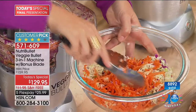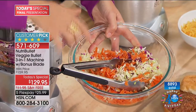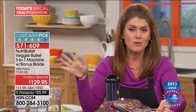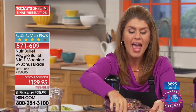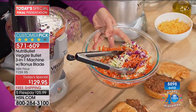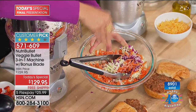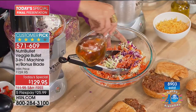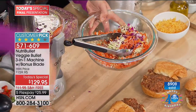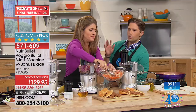Just look. When Laura called in a minute ago, if you were to chop something like this at home, the mess would be terrible. It would take forever, and it's not going to look like this. If you want to have professional results at home, and I did this in under a minute, when you get the veggie bullet, you can make whatever kind of recipes you want. Have so much fun.